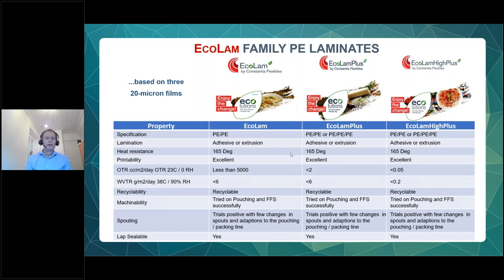And if we are looking a little bit more at the upper part in the table, it says specification. And this would suggest that PE in duplex or triplex is something very simple, but the building blocks, how we create the specifications, are quite multiple at our disposal. That means that there are many variations of different grades to build a final specification.